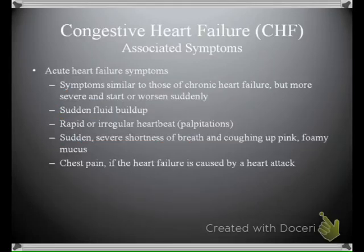So the acute congestive heart failure symptoms are more or less similar to chronic congestive heart failure. However, they do seem to appear more rapidly. Symptoms are similar to those of chronic heart failure, but more severe and start to worsen suddenly. So these patients start experiencing symptoms and rapidly decline from there.